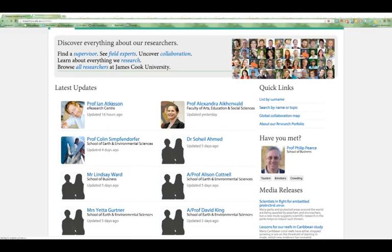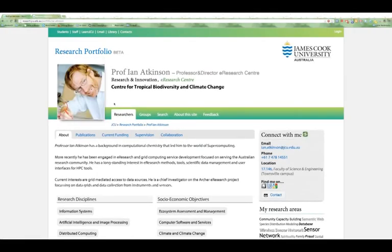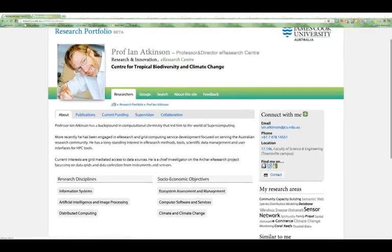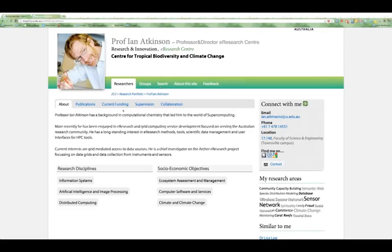On this page, most of the information is pulled out of internal sources of truth. So the amount of information that a researcher has to add to make this more attractive is quite minimal. We don't store biographies, so the biography here and this about section is something that a researcher would have to provide themselves. But the majority of the contact information is scraped from internal systems.